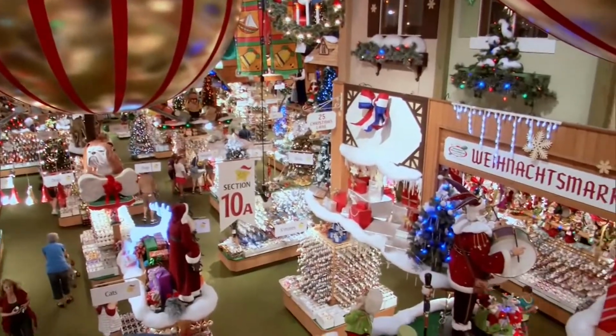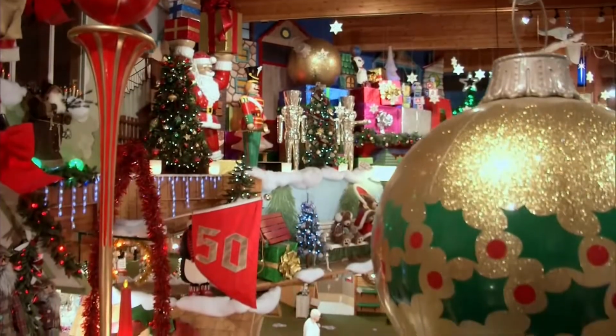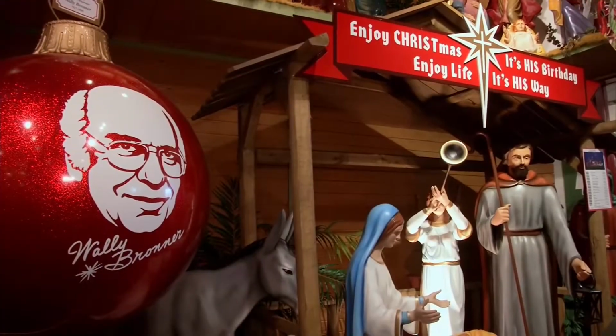Bronner's Christmas Wonderland has now grown to occupy 27 acres and employs nearly 750 people, all in this small town of 4,400. We've had 27,000 people come through the store in one day. I would not like that day because I need room to shop. We're gonna do some shopping. You do that. All right, you won't be the only ones today, so enjoy yourselves.